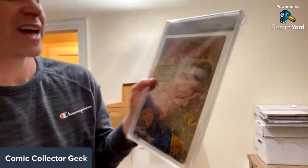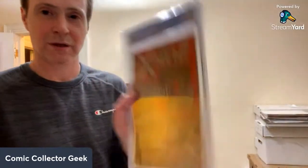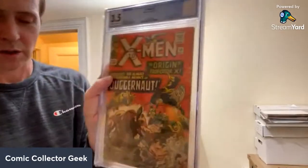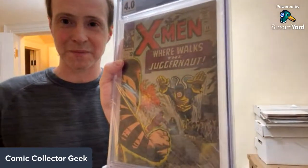And then we got X-Men number 10. And number 12, first Juggernaut. And then we got number 13, second appearance of the Juggernaut. Kind of cool.